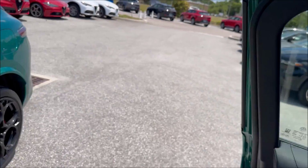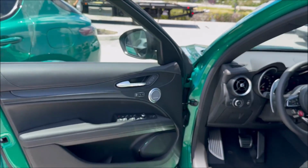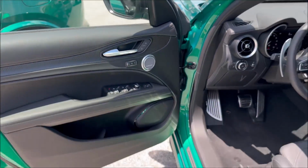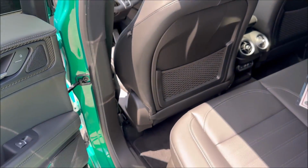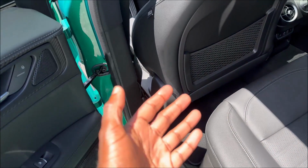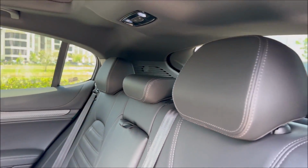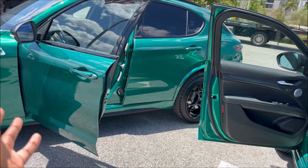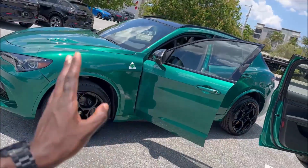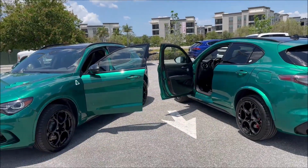The standard model, as you guys will see, and I'll go to the back of this one too. And of course, I gotta unlock it again, guys. Real time, no editing here. You will see that the seats are just regular, just like up front. So same thing when it comes to this layout for the regular one. That's your biggest difference when it comes to the interiors, because we optioned it out on this one. Other than that, they're basically the same, right?